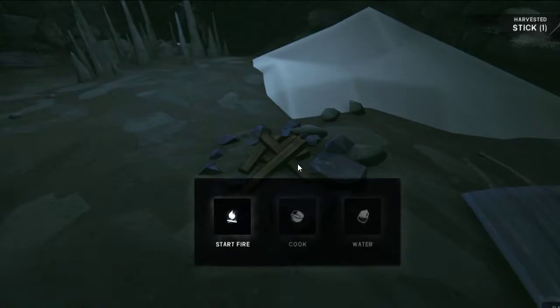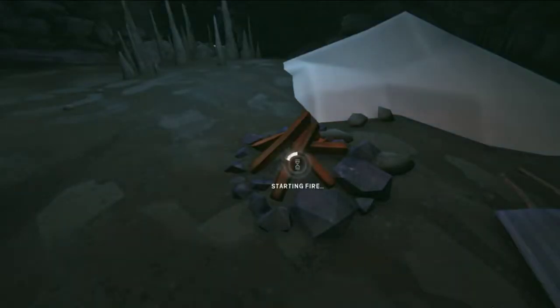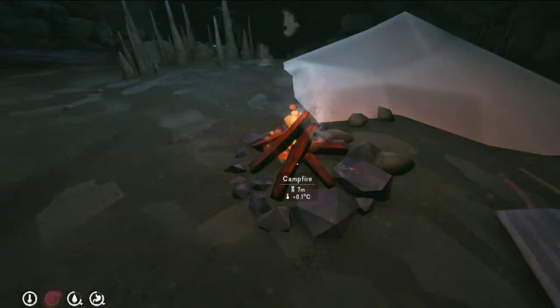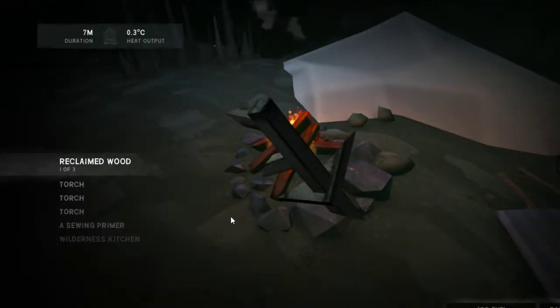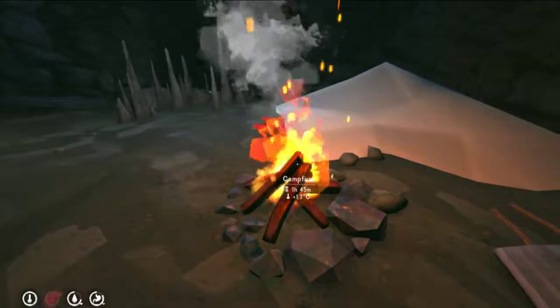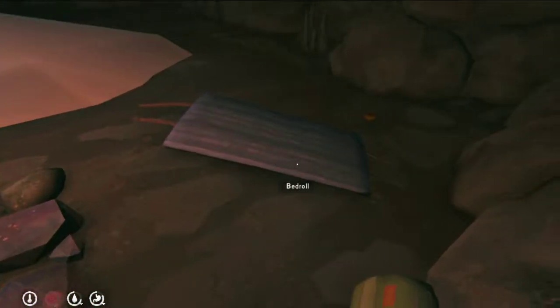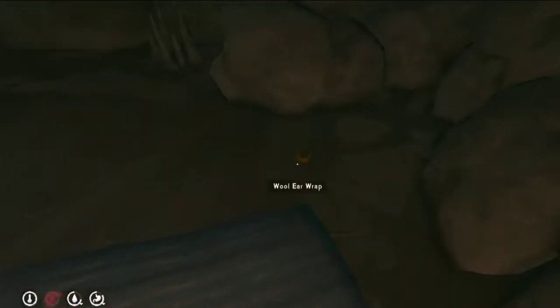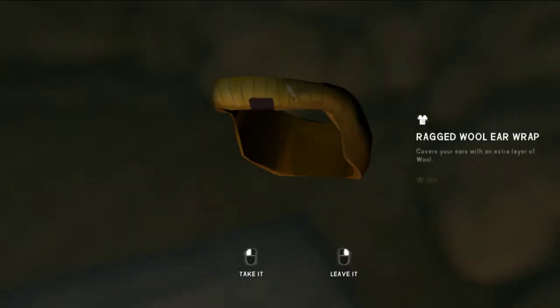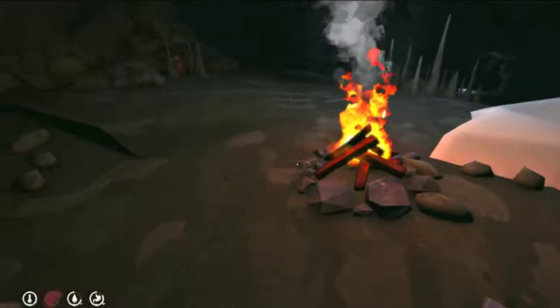Okay, we have accelerant, so let's do this. That should help warm things up. Now we're 45 minutes. What's that thing over there? Wool ear wrap? Oh, can we wear that?